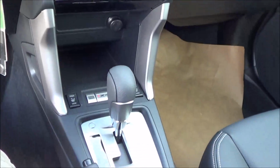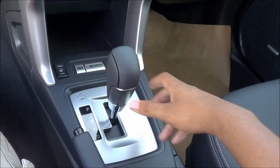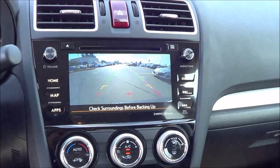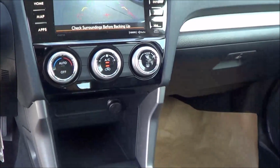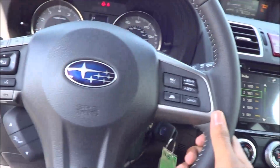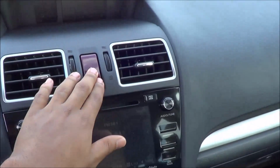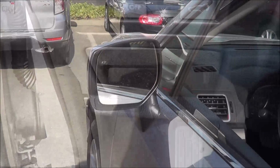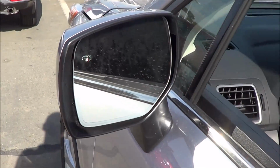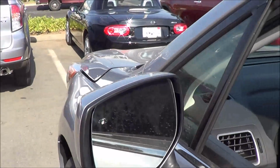Coming to your transmission, you have a CVT automatic. Putting the vehicle into reverse displays your rear view camera with guidance lines. No trajectory, however. And I'm going to go ahead and turn on the lights. And you have your fog lights too, and the hazards. Automatic driver's side window. Let's go ahead and pop up the hood, check out the engine bay. Heated exterior mirrors. I also do love how you get this little Subaru logo that illuminates when you open the door or unlock the doors.